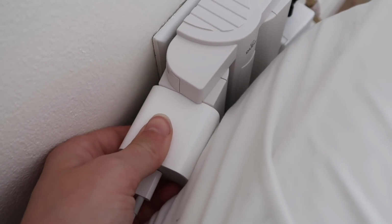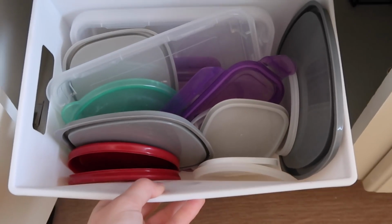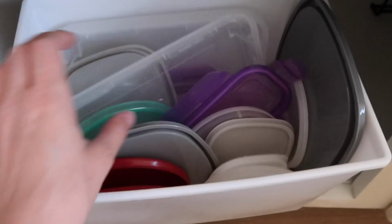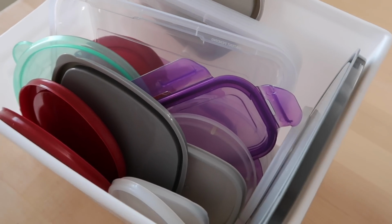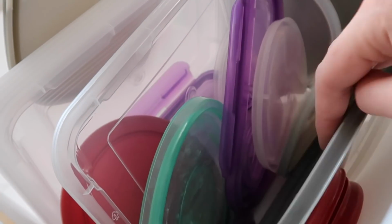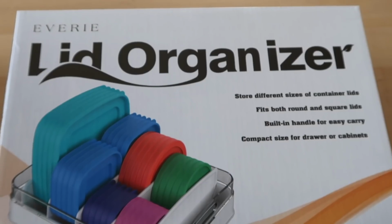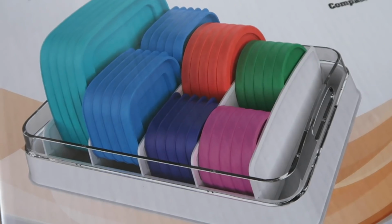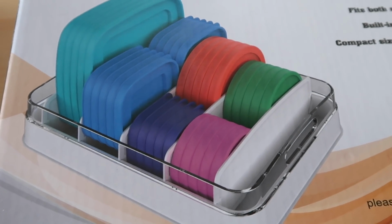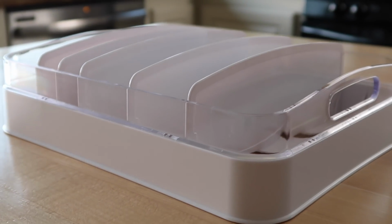plug in multiple things. I'm sure we can all agree that the cabinet with our containers and lids is always the worst. Right now, I have some simple organization going on, just a bin with all my lids, but I think it can be way better. I recently found this lid organizer, and it's such a simple product, but again, it's adjustable, it's compact, it kind of acts as a tray, and it's exactly what I needed.